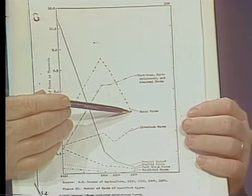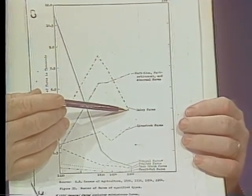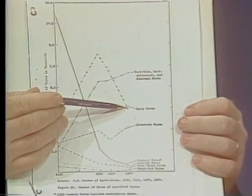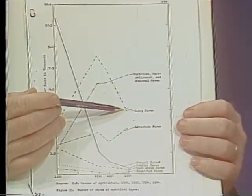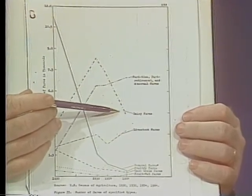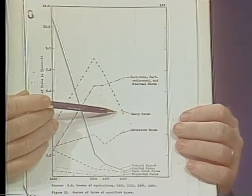So today there are only about 4,000 dairy farms. Now this shouldn't be taken to mean that dairy farming is no longer important, because it is still an important part of the economy. As the number of dairy farms has declined, the size of those dairy farms has increased. There has been some decrease in the number of dairy cattle, but the actual production has increased because of the increased production from each individual cow.